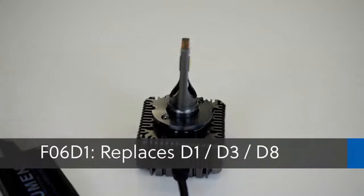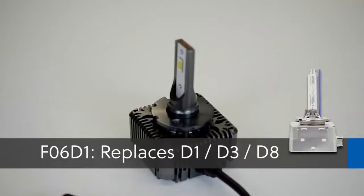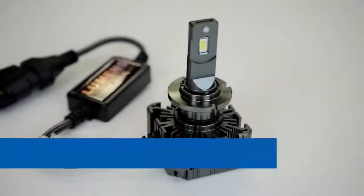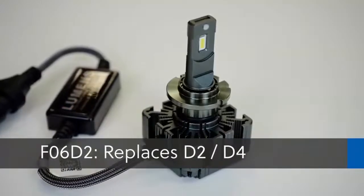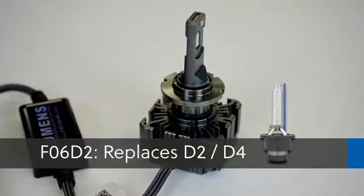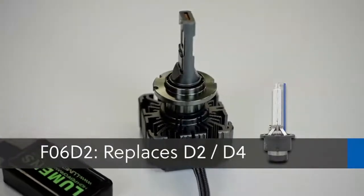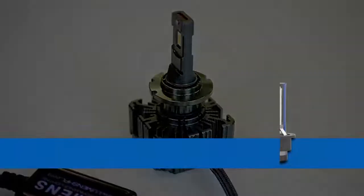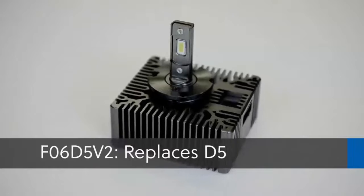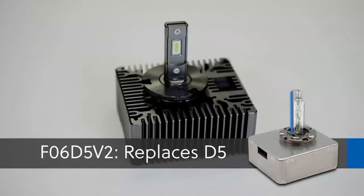F06D1. This replicates the physical shape of D1, D3, and D8 bulb types. F06D2. This replicates the physical shape of D2, D4 bulb types inside the igniter that would usually be attached to these bulbs when installed. Finally, there's F06D5V2. This replicates the physical shape of D5 bulbs.